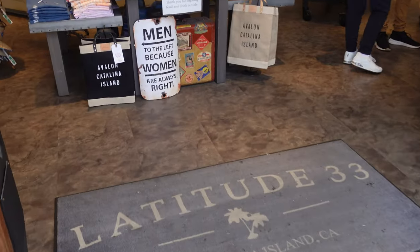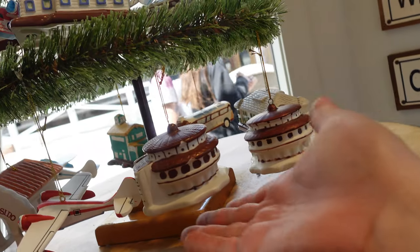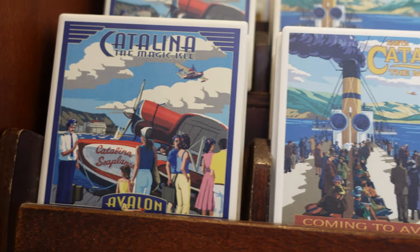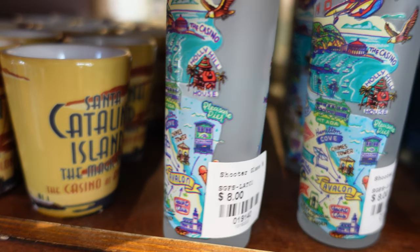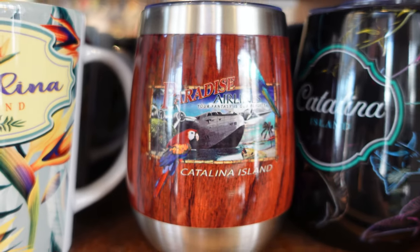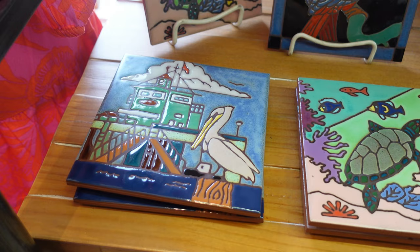I like this sign here. Men to the left, because women are always right. Oh my god, these little... So cute. Oh, you can get little ornaments of the casino. They have some saltwater taffy. They have a lot of cute little coasters. They're like the old art that they have on them. We have some shot glasses or toothpick holders. I like these. Cup with the casino. Gotta have some wine tumblers, because you can't come to Catalina. All you think about is the Catalina wine mixer. They're cute. Some cute tiles down here too.